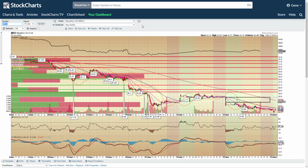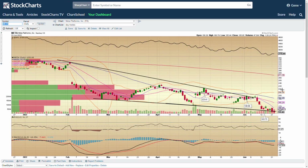I definitely use them. They're another tool in a toolbox. But I don't just see a gap and automatically expect a gap fill. You can see MRL, we didn't even quite test a gap. Well, there's a wick there. Some would say a gap filled with that wick, but I would say that's probably a bad print. Bad information coming in.